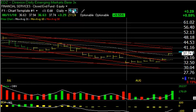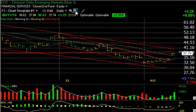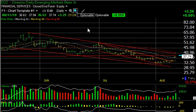Immediate goal would be to test and take out the 38 and a half area, which may be done tomorrow. We're at that level in aftermarket. The declining tops line is around 40, the declining 50-day moving average around 42. So let's call 42 my initial trading target if we do get the breakout. The secondary target will be up around the 50-51 zone. So we'll call that our targets.